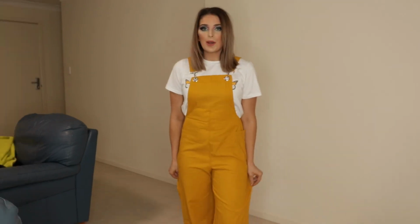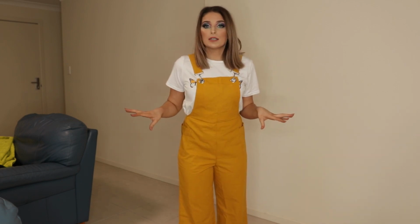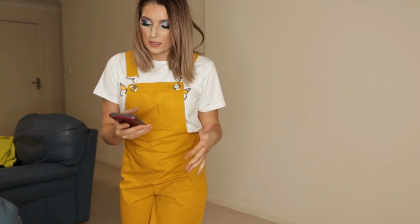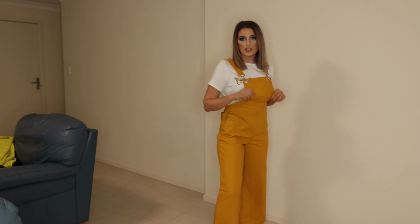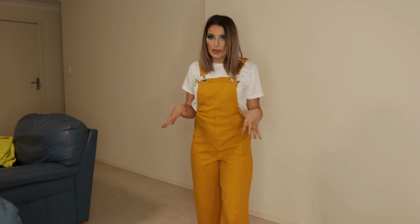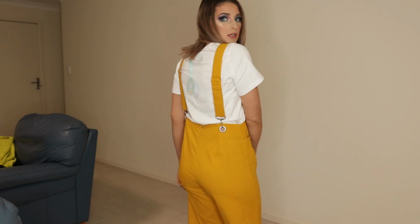I'm super stoked for this one, so give me a sec. Oh my goodness. So I'm just wearing that same t-shirt with the butterflies on it, but these are the overalls I got. Freaking cute, right? What are they called? So these were the Davy overall jumpsuit in mustard. It cost me $39. Super cheap, cheapest thing ever, favorite thing ever. This color is just so freaking beautiful. Look at it. Just look, my goodness, I love it.